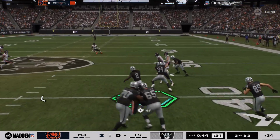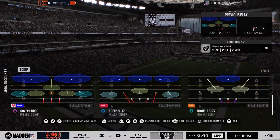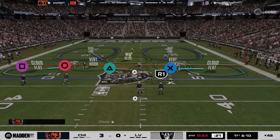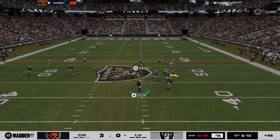Another give here to Jency. Still finding room past the 45. And he's finally brought down up at the 48. A gain of 15. Bringing the offense up to the line. 1st and 10. Raider first down. 1st and 10 at the 48-yard line.